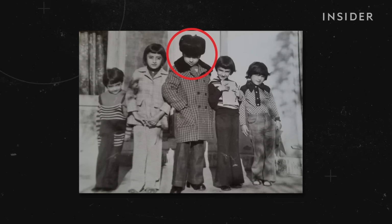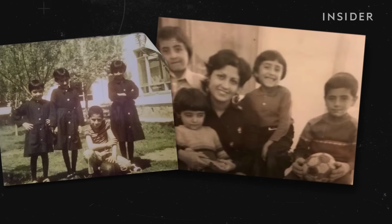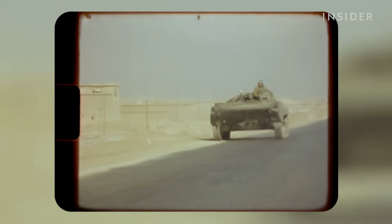AeroVironment's CEO grew up in Afghanistan and knows all about Russian aggression. I also saw war, I saw people die. He was a teenager when his family was forced to flee the Soviet invasion. So I lived and experienced exactly the kind of things that the Ukrainians are experiencing today.